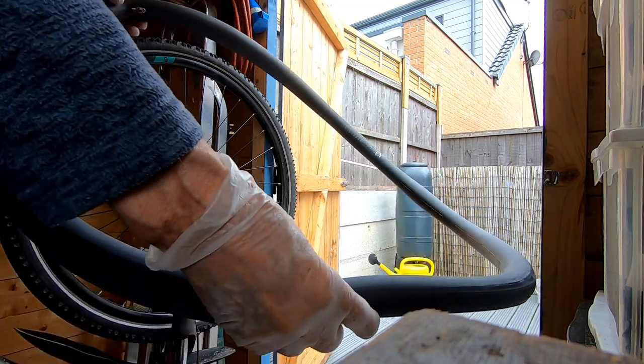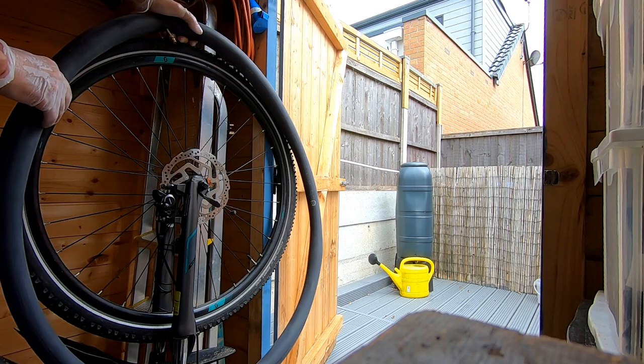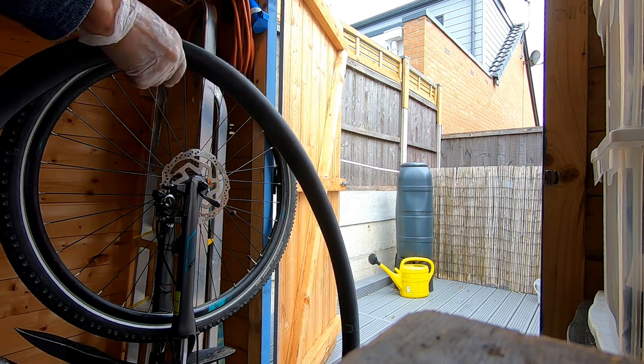So look at that now. Not only that, it's gone bigger. I mean, it shouldn't be that big inside the inner tube. It might do this. I'll let the air out and get it fitted.